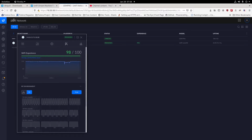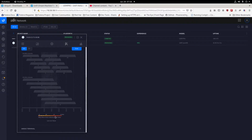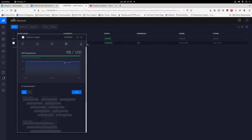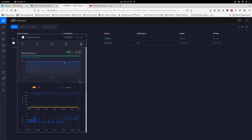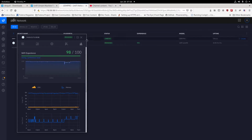Shows you everyone's using. If you want to run a scan, like we can see here, if we would run a scan here it would show me what my neighbors and stuff are using, but I don't need to do that right now. Tells me the bands, what everyone's using, the times it speaks when everyone gets on my network, and what's going on, the channel utilization. So again, it gives me a lot of information here.